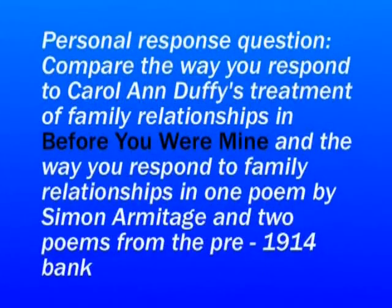The third kind of GCSE question in literature is the sort that asks about your response to the poems. It may ask whether you agree with what the poets have to say, or whether you disagree with them, or how they've changed your thinking, or how you see them as relevant to your life or to the world around you. An example of this kind of question might be something like this. Write about the way you respond to Ann Duffy's treatment of family relationships in Before You Were Mine, and the way you respond to a poem dealing with family relationships by Simon Armitage and 2 poems from the pre-1914 bank.